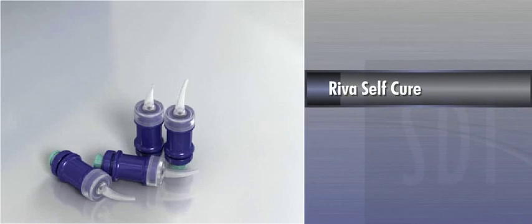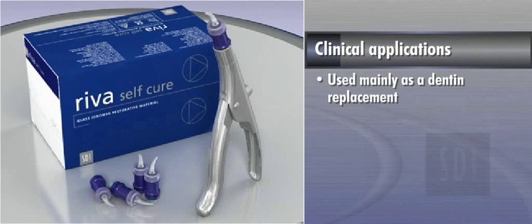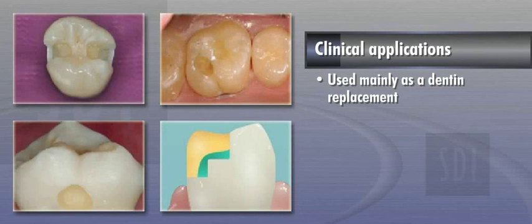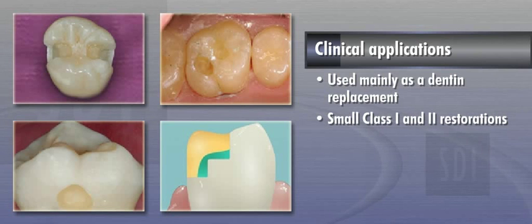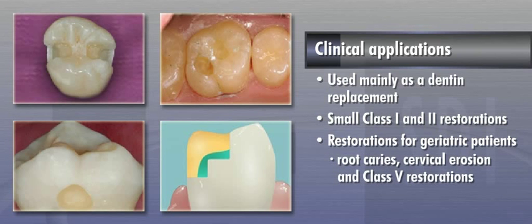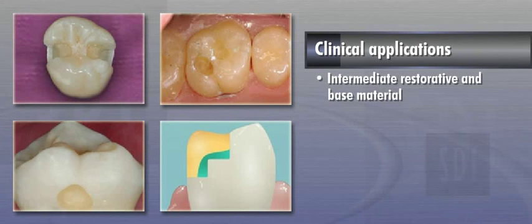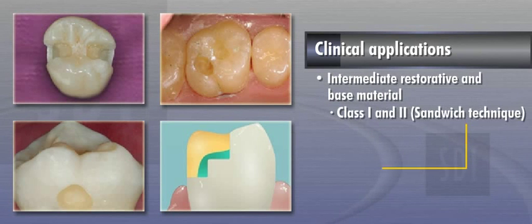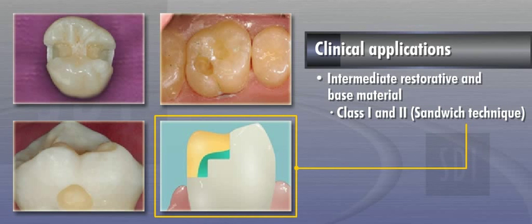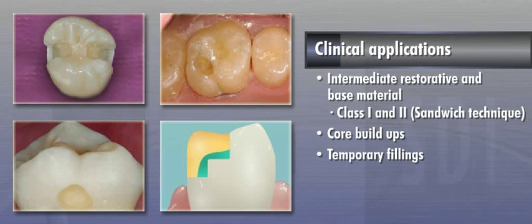Riva Self-Cure is a conventional glass ionomer restorative used mainly as a dentin replacement. Additionally, it may be used in small Class 1 and 2 restorations, restorations for geriatric patients, especially for root caries, cervical erosion, and Class 5 restorations, intermediate restorative and base material for Class 1 and 2 restorations using the sandwich technique, which will be discussed later in this module, core buildups, temporary fillings, and abfraction lesions.